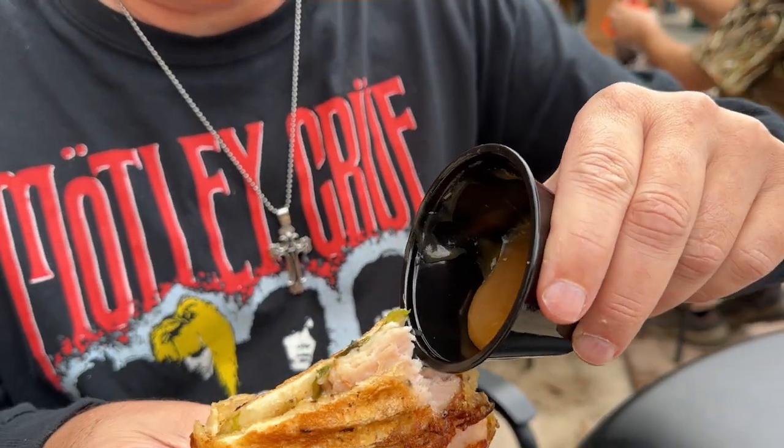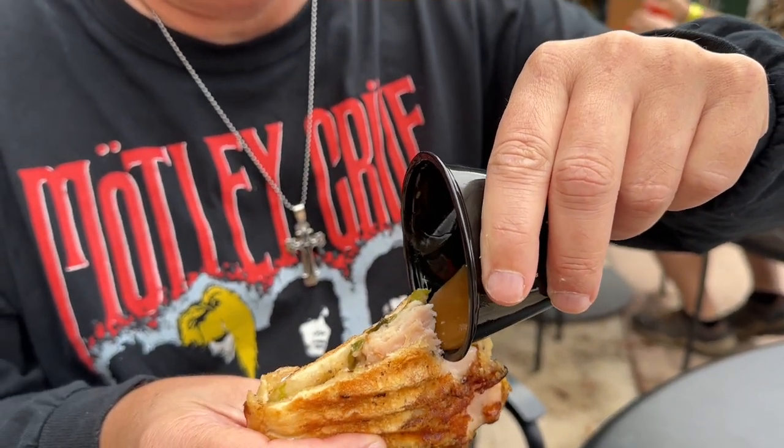And that turkey on there is so good. We haven't tried it with gravy yet. Let's put a little bit of gravy on there, see how that does to it. There. I'm going to go with Bobby. I don't know which one's better, but I really like this. That gravy takes it up a little notch.